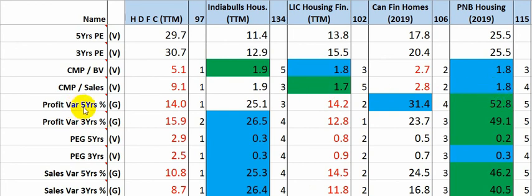In terms of growth in profit, PNB has seen the highest growth for both 5 and 3 years at more than 40%. HDFC's profit growth rate was low along with LIC, although these values are still very good because they are above 10%. But in terms of peer group comparison, these values are very low. Or we can also say that the PNB Housing's value is very high and needs to be checked if the base year's profit is very low, because of which these profit values have been inflated or not.